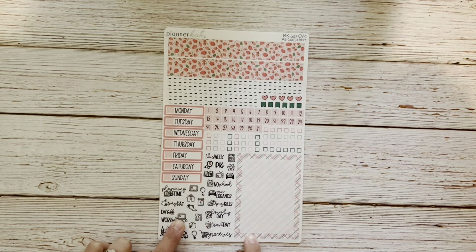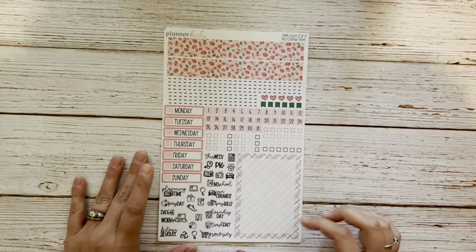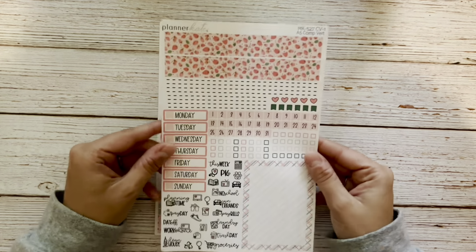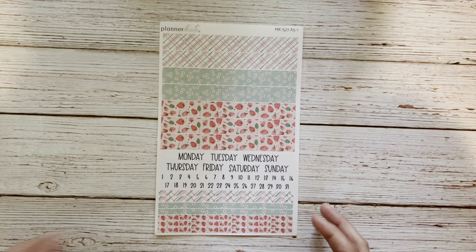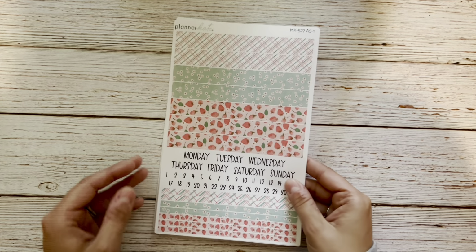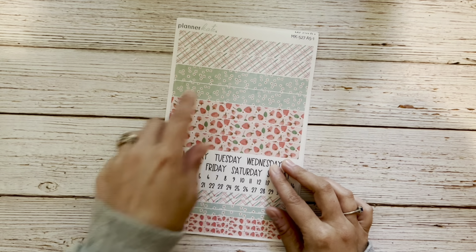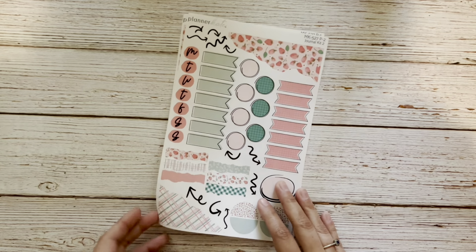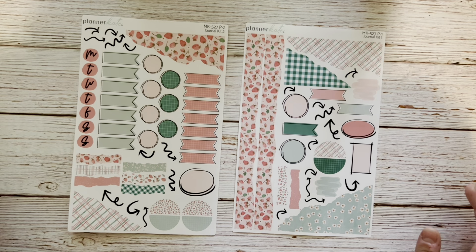I like this plaid much more than I like the plaid on the May kit for some reason. I don't really know why, but I do. And the strawberries are really cute. Oh, and here's the Daily Duo sheet. I really like this green washi strip here. And the journaling kits for those two.